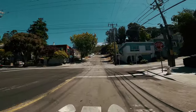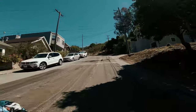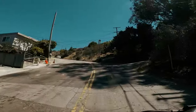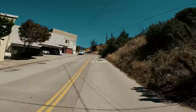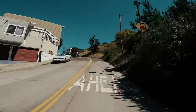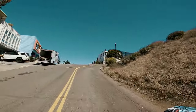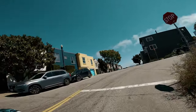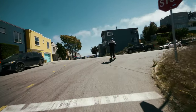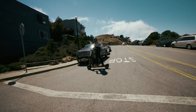Okay, check in. And this last little stretch is steep, but no problems. Almost 30 miles an hour up the hill for the GT2. There you have it. I think this is definitely one of the fastest scooter hill climbers on the market right now.